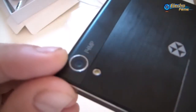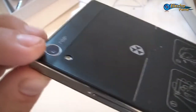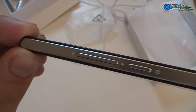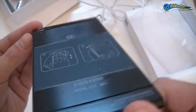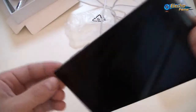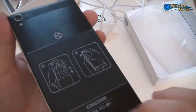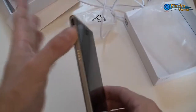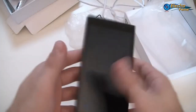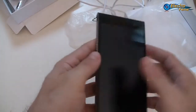Here the 14 megapixels camera plus the flash and autofocus, of course. The volume button, the power button, and a sleek design with round edges on top and bottom, and a metal housing, okay? Available in black and white. So that's for the phone itself. The phone with the battery is 185 grams, just to tell you how it is.